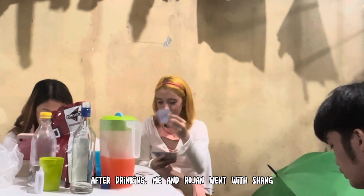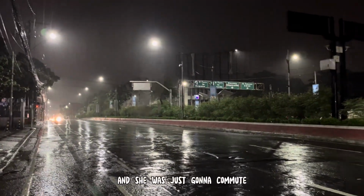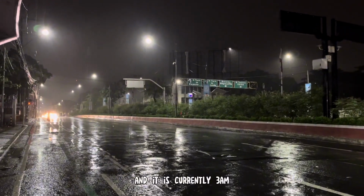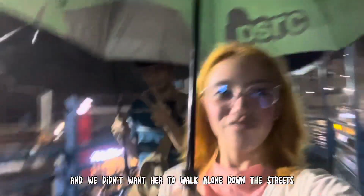After drinking, me and Rajan went with Shang because she needed to go home and she was just gonna commute, and it is currently 3 a.m. and we didn't want her to walk alone down the streets.